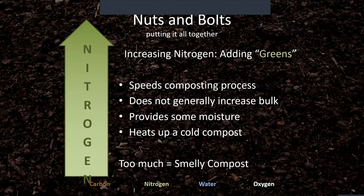When we increase nitrogen, which we do by adding greens, this speeds the composting process. That nitrogen, again, is a very important part of the cell walls and cell structures of all of the bacteria, the fungi, and protozoa that are really fueling, particularly the thermophilic bacteria that are really driving the composting process. They really need that nitrogen. If we add it in there, we make it available for them and their colonies explode. Adding nitrogen typically speeds up the composting process. It does not generally increase bulk. These are typically soft, supple, fresh, wet things.